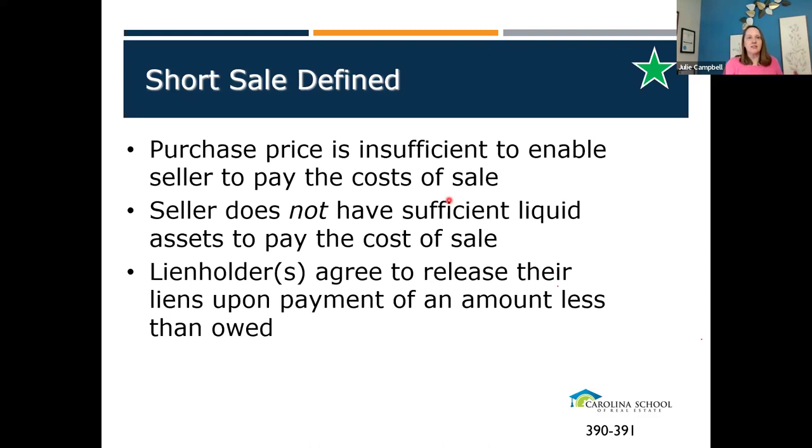That's why when you listed it, you called it a potential short sale. I can't guarantee that the lien holder is going to allow it, and they won't even touch it until we're under contract. Don't let the name fool you. Short sales have nothing to do with the length of time that these things take. Short sales are named so because the seller is short on funds. The seller is short on what they owe.